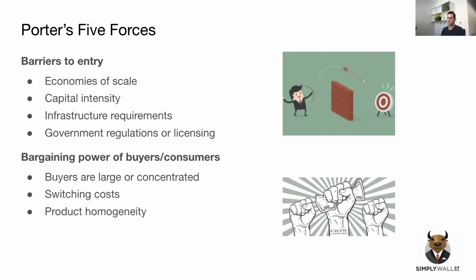The second point was the bargaining power of buyers and consumers. So for a company, if the buyers of their product are large or concentrated, that can generally be a bad thing for their profits, because if I'm a company and 20% of my revenue comes from one customer, then that customer has a lot of weight when it comes to negotiating contracts next time around. So we might have to lower our price to them because we don't want to lose them. It's such a big part of their business.